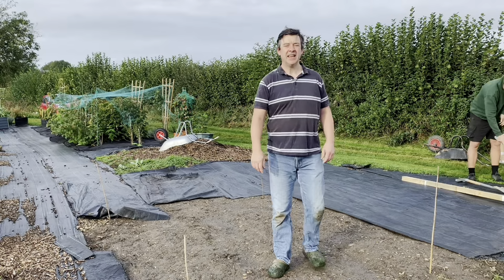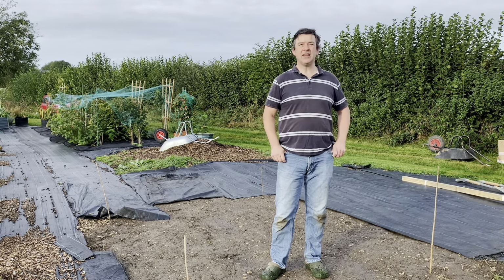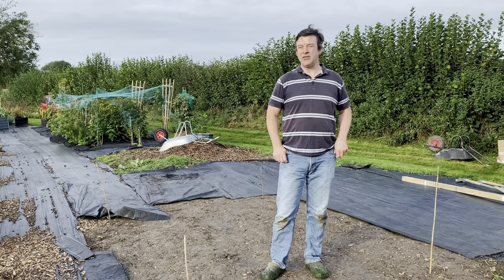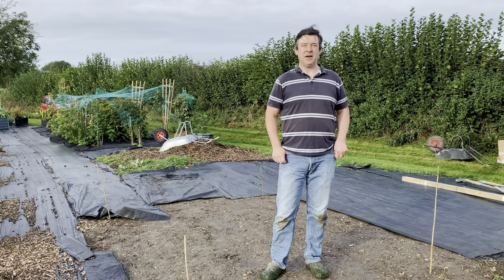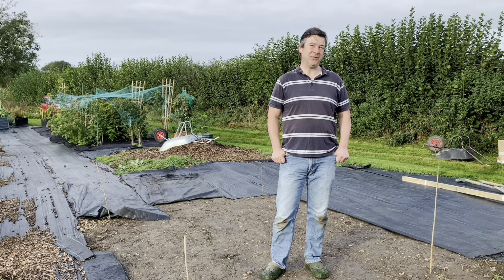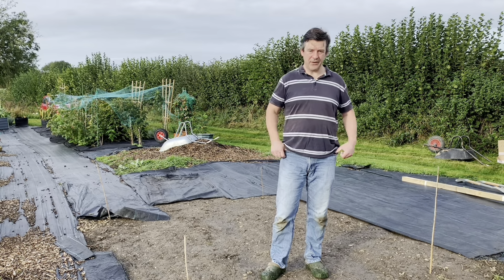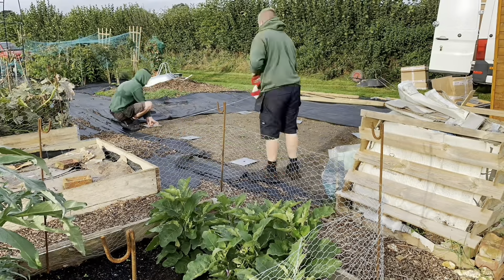Good morning. It's a Wednesday morning, and we've got the First Tunnels guys come to erect the polytunnel. We decided to get them to do it because, them being professional, they'll probably get it to stay up, rather than me and our greenhouse effect. Looking forward to getting that up. This is the space, so let's see how it goes.